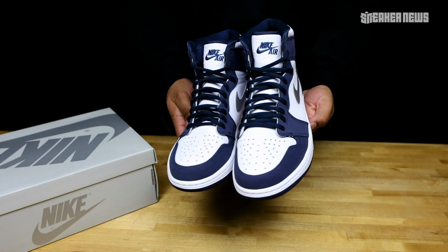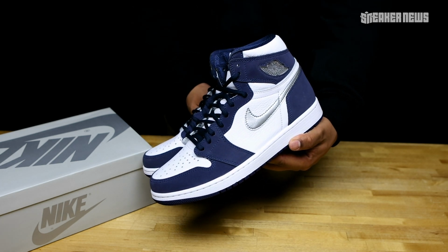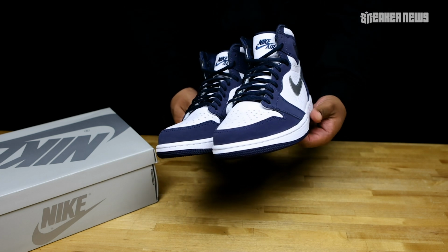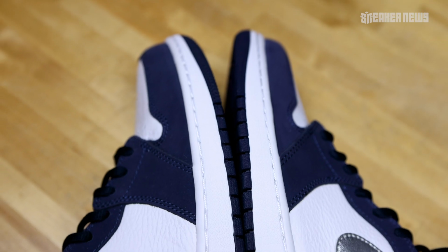Again, I think even in 2020, Air Jordan 1s are super hot, so we suspect these are going to sell out really, really fast. But these won't be super highly coveted as, let's say, the dark mocha ones or even the Royal Toes or whatever. But still a good pickup. You can't really go wrong. And again, these drop November 14th for $170.